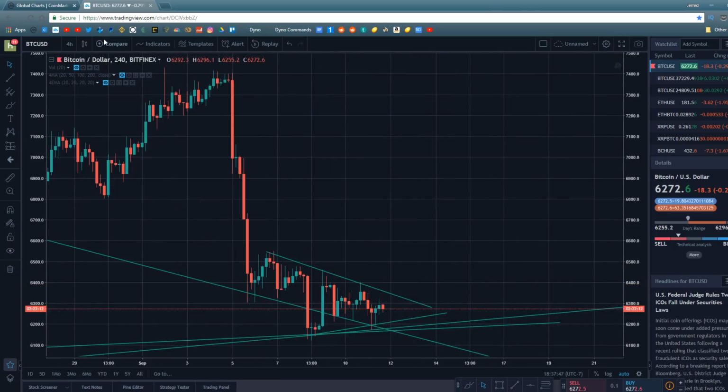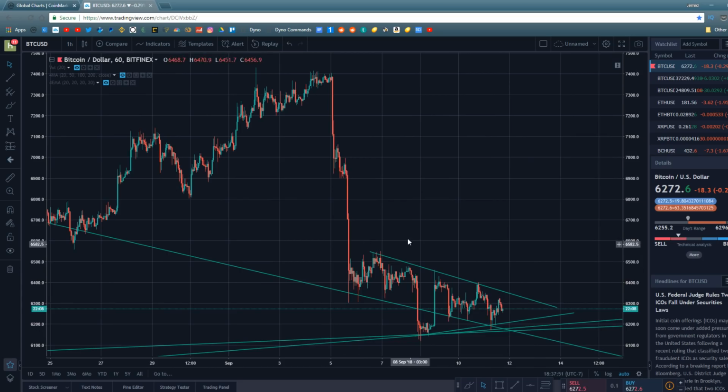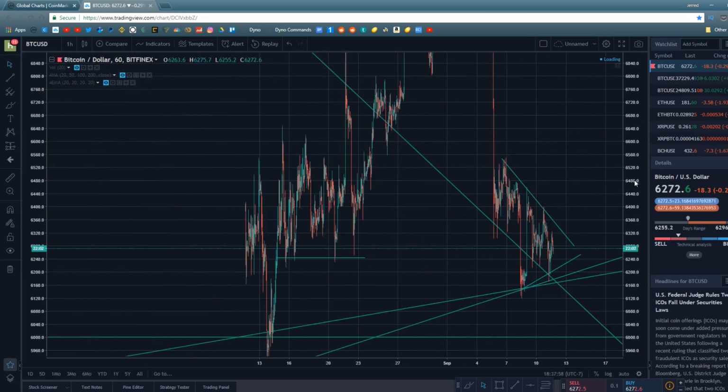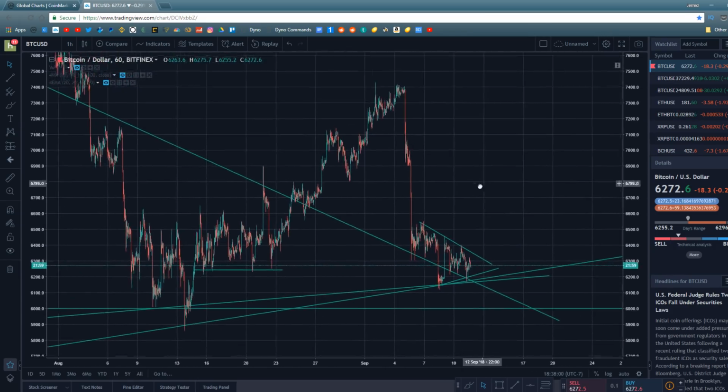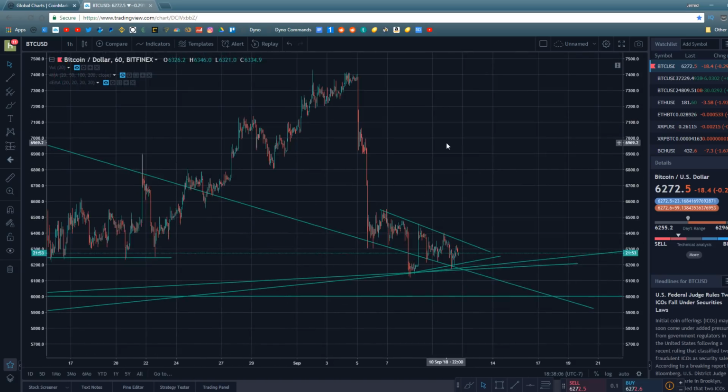Another thing that we want to talk about is the really short term for Bitcoin here on the hourly chart. I talked about this pennant pattern, this kind of consolidation pattern earlier on in the video, and I do think it's a very important thing to keep in mind, because it does kind of look like a bear flag. It does kind of look like Bitcoin's come up here to around $7,400, jumped off a cliff, and then decided to go into this kind of pennant consolidation pattern.